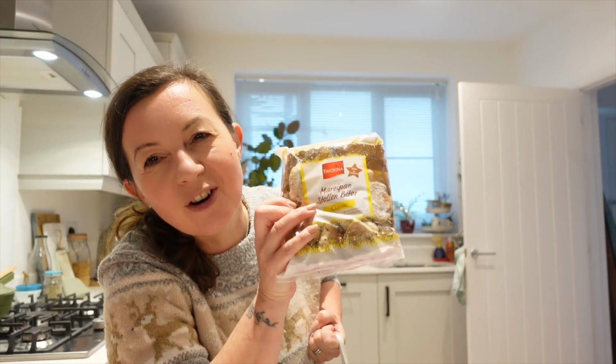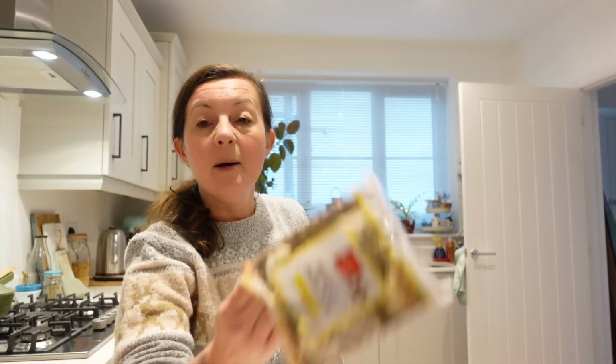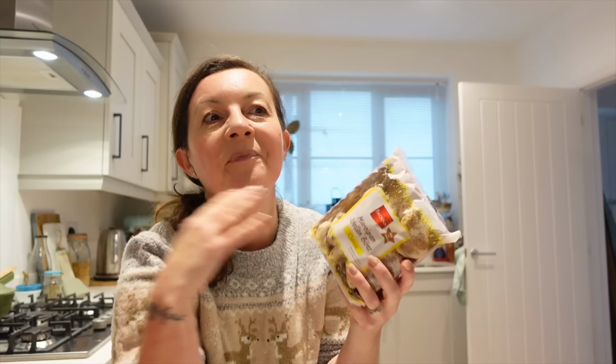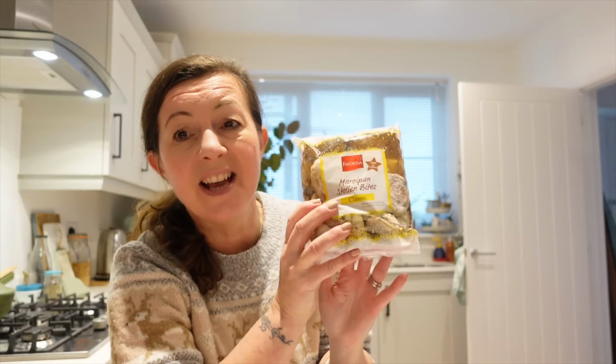Let us know if you're a Stollen fan, or what kind of Christmas treats do you like. I will confess to buying 4 packets, but one of these I'm going to put away for the States. I've got a drawer upstairs, and it's like a holiday drawer, so we pick things up when we see them on offer. These are a really good treat to take away, aren't they?